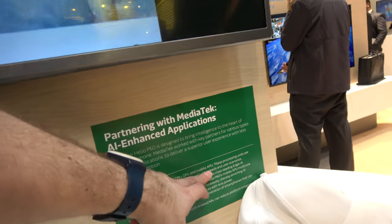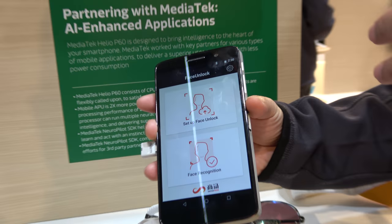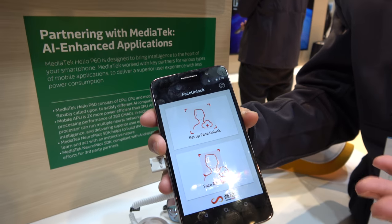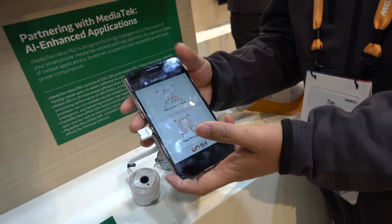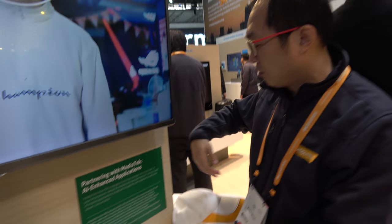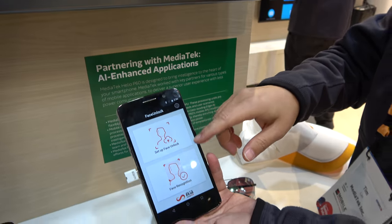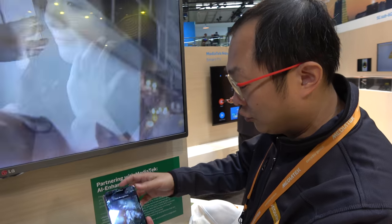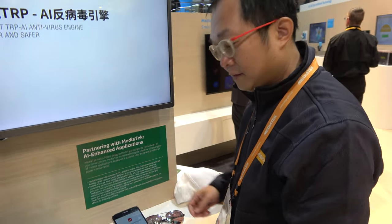Is this called the mobile APU? Yes, in the P60 we have a mobile APU. This APU can help AI applications by providing hardware acceleration. So, for example, face unlock, face recognition. What else is possible? Antivirus. Right now we have several different applications. This one is running on GPU, and this is face recognition. You can see the face recognition is very quick. It can identify your face in less than 0.1 second. Okay, so fast face unlock.